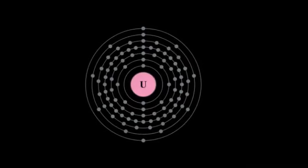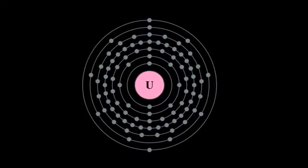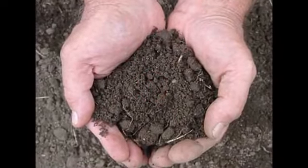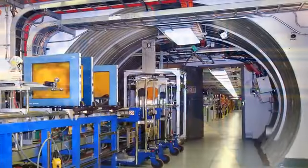Just to give you some idea of the amount of uranium that is in the beam, 1 part per million of normal soil is uranium. So if you take just a small handful of soil, the amount of uranium in that handful of soil is as much uranium as we would accelerate in RHIC in a year. So it's a very small quantity of uranium that's in the beam in RHIC.